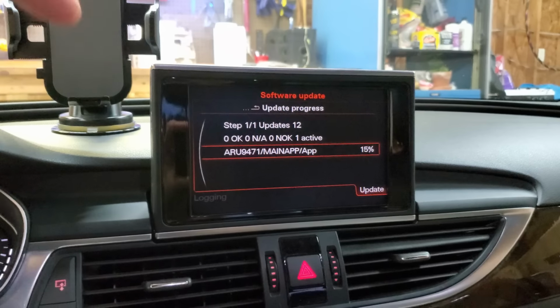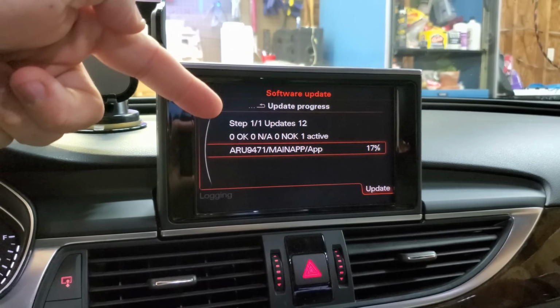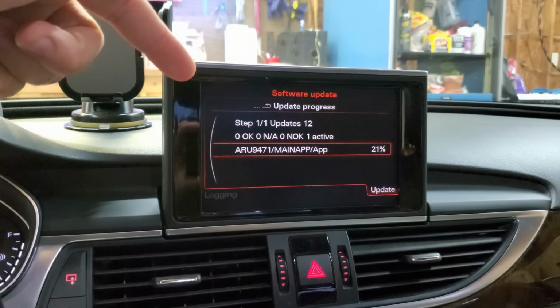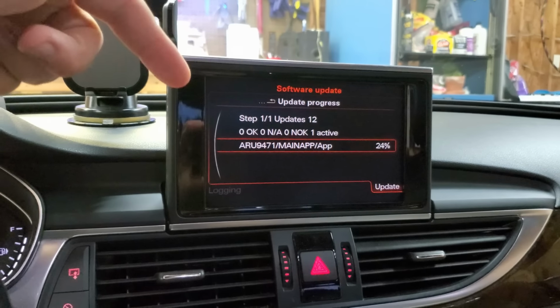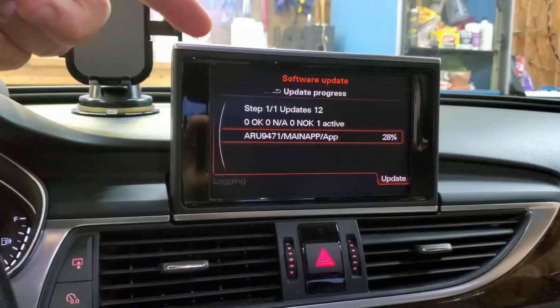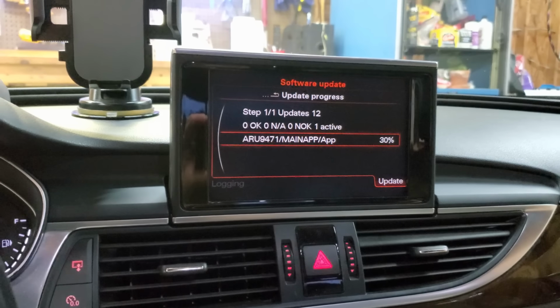I'm gonna assume at the top there it says step 1 out of 1 updates 12. I'm not sure if that means there's 12 updates that it has to do, which actually makes sense because that's about how many were on the list. So it looks like I'm gonna be out here for probably, if it goes at this rate for all of them, about 15 to 20 minutes just on this first SD card.